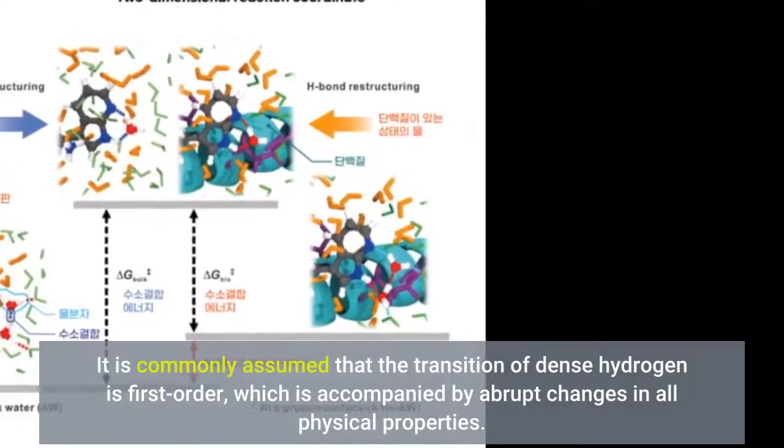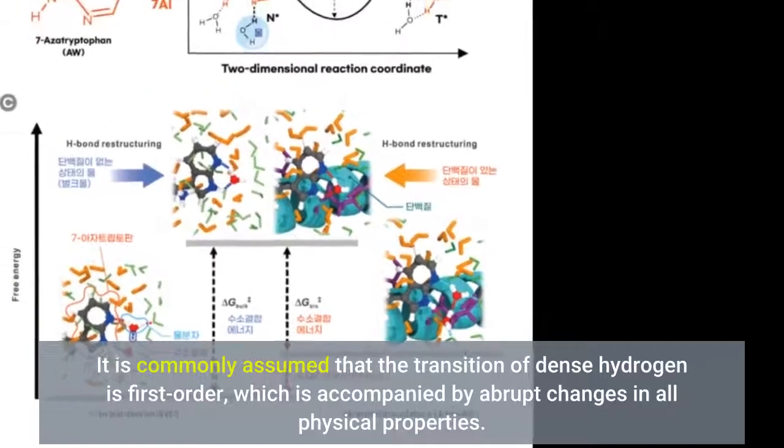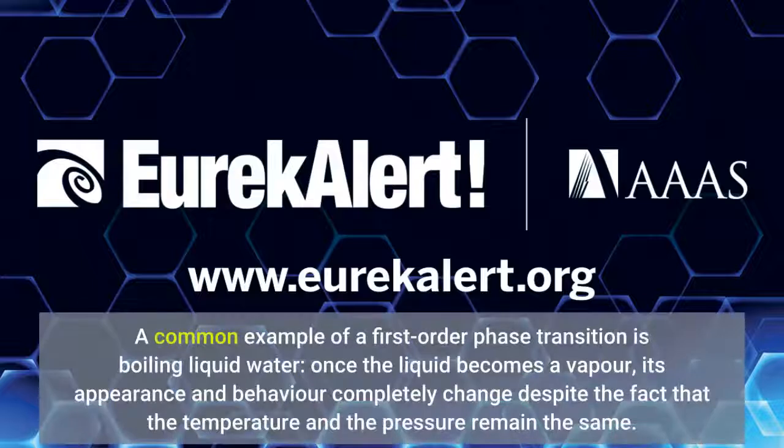It is commonly assumed that the transition of dense hydrogen is first order, which is accompanied by abrupt changes in all physical properties. A common example of a first-order phase transition is boiling liquid water. Once the liquid becomes a vapor, its appearance and behavior completely change despite the fact that the temperature and the pressure remain the same.